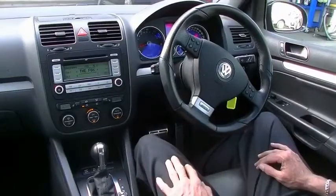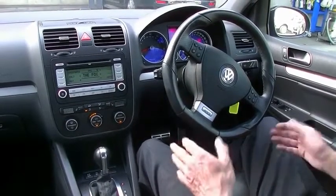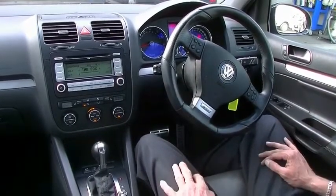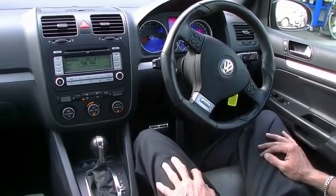Okay, we're inside the little GTI now, and a lot to like about this car. Really nice sports seats, leather interior, and they just engulf you, the seats. They're really nice.